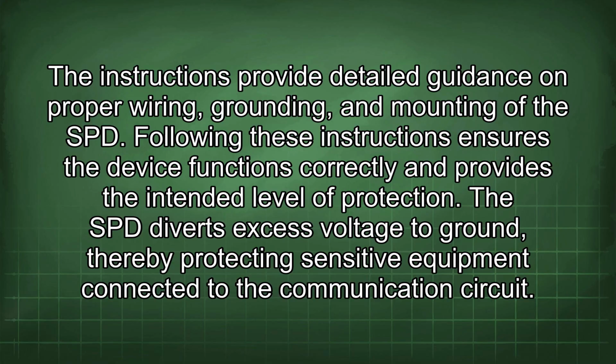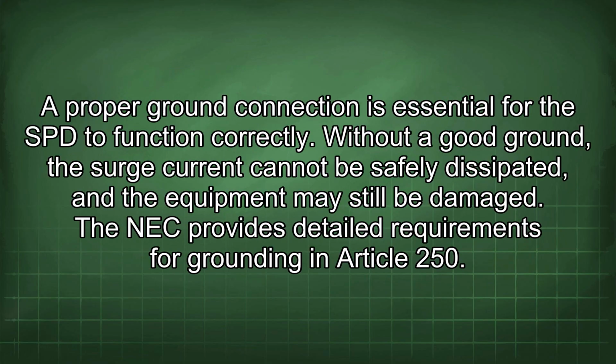The SPD diverts excess voltage to ground, thereby protecting sensitive equipment connected to the communication circuit. A proper ground connection is essential for the SPD to function correctly. Without a good ground, the surge current cannot be safely dissipated and the equipment may still be damaged. The NEC provides detailed requirements for grounding in Article 250.